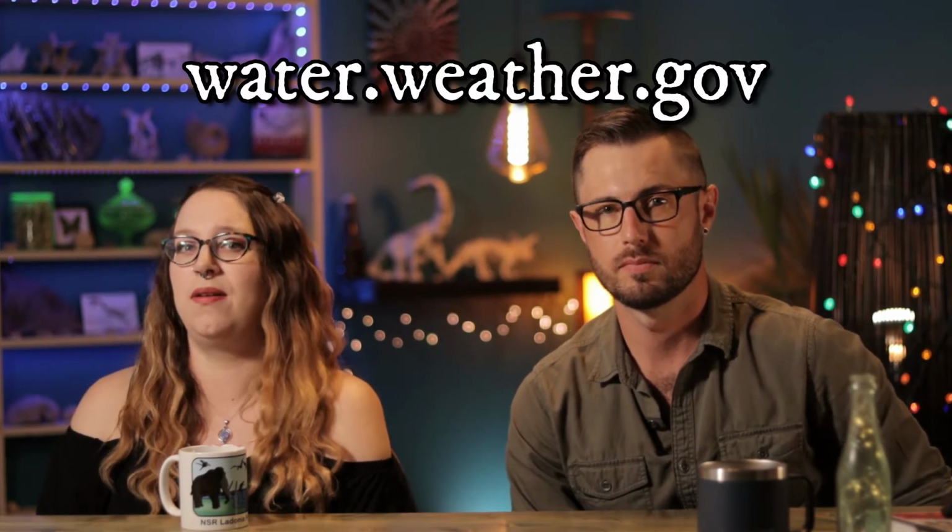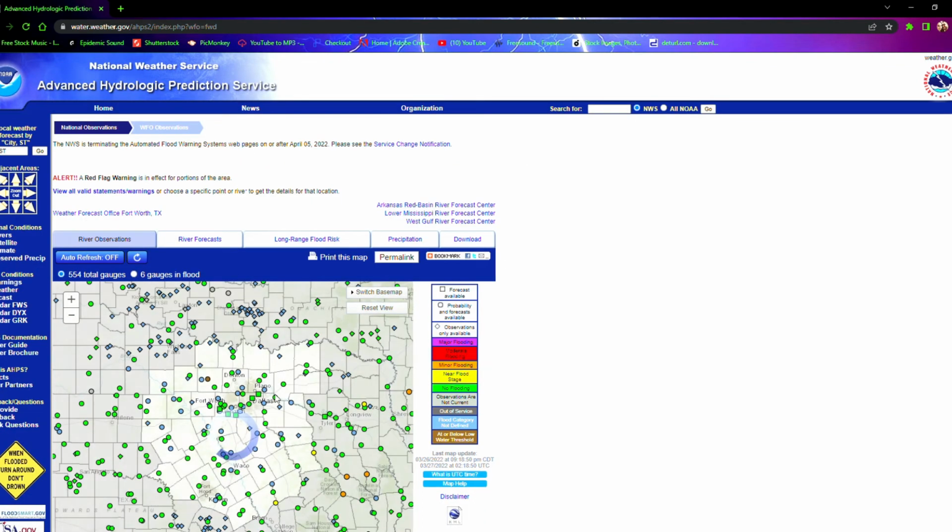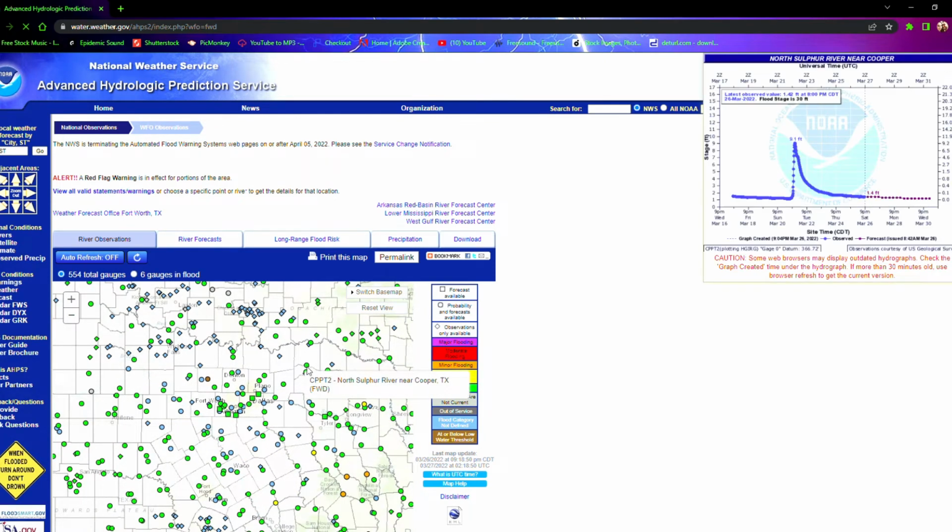One important tool that we like to use all the time when we are hunting on rivers or creeks is water.weather.gov. And this is a nationwide site, so any state in the 48 United States that you're in, you can use this site. And it has most of the major creeks and rivers in it. What's really great is it'll show you a level reading, pretty much updated every hour, every couple hours, depending on the location. And it'll tell you what the water depth is.